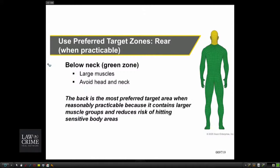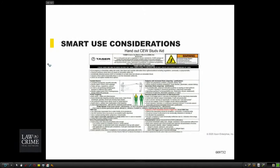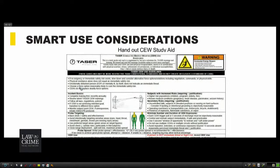And can you go to page 9732 as well? So this is referred to as a smart use study aid, correct? Correct. And so this would be provided to students as well through the PowerPoint? Either through the PowerPoint electronically or in physical form. Now, this was the 2020 version, correct? That looked like it was version 22, I believe. Okay. From 2020. I think that was the date on the front of it. The version number doesn't always correspond with the year.